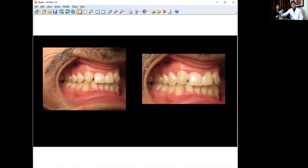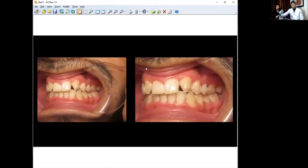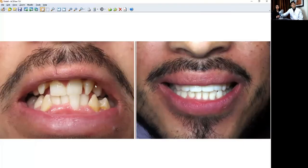We did treatment, and the benefit of doing minimally invasive dentistry in this case is we're able to do the BioClear veneers in one visit. So there you go. Oh, wow. Look at that. That looks amazing.